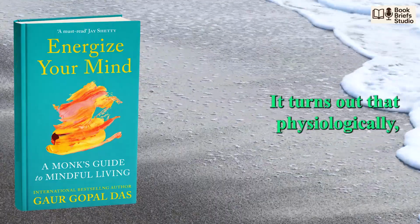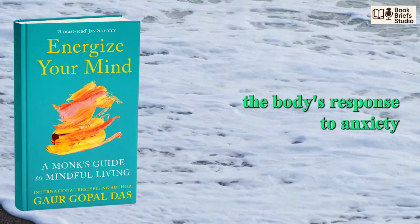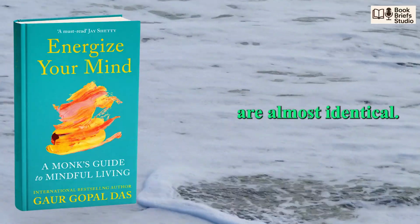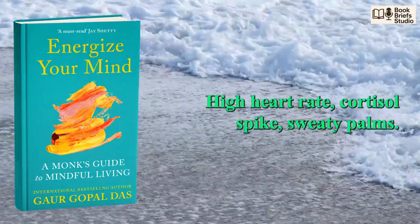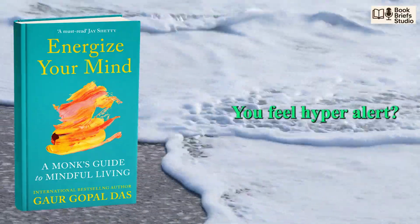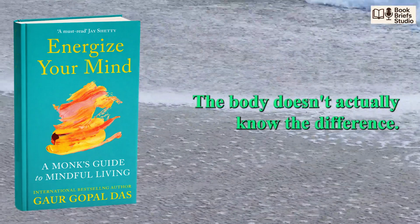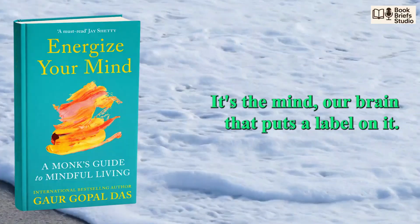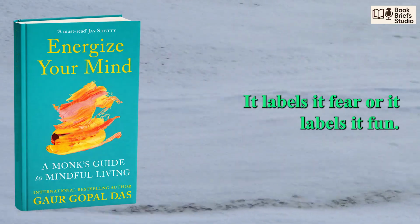Okay, what is it? It turns out that physiologically, the body's response to anxiety and its response to excitement are almost identical. High heart rate, cortisol spike, sweaty palms, you feel hyper alert. Exactly. The physical sensations are the same. The body doesn't actually know the difference. It's the mind, our brain, that puts a label on it. It labels it fear or it labels it fun.